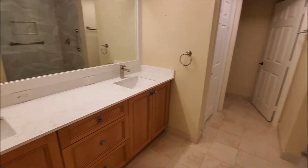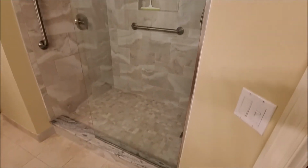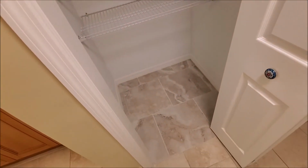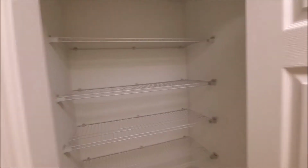Once again, they've changed out the hardware, they've redone the entire shower area. So definitely some modifications here. Whether or not they bring value to you, that's different as well. You can see kind of the original tile and where they've kind of changed it up a little bit.